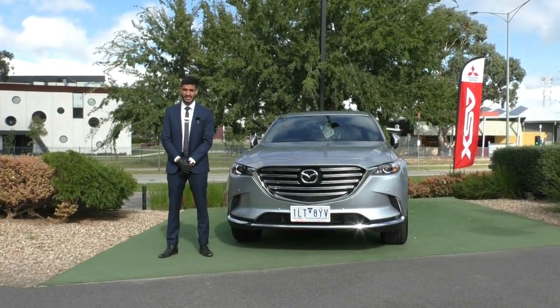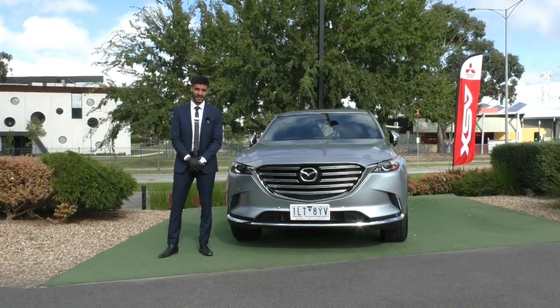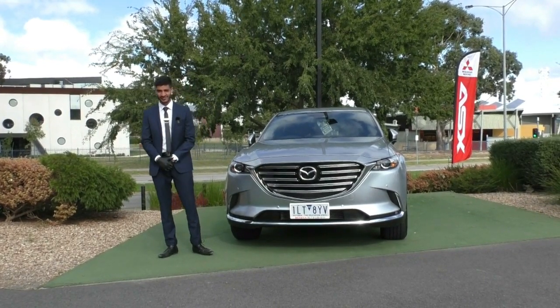This is the 2017 Mazda CX-9 GT TC, and it does also come with a tow pack, so it has been fitted out for whatever traveling needs or any accessories that you might really need on the car.